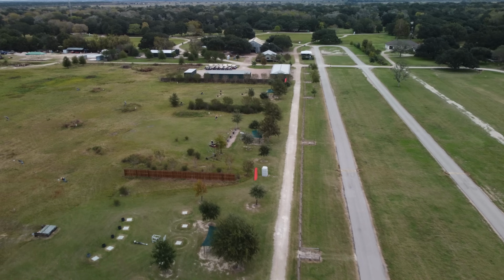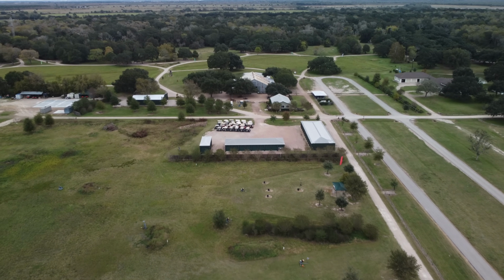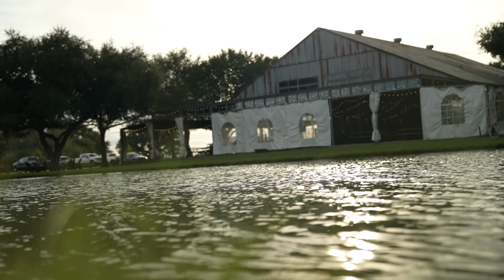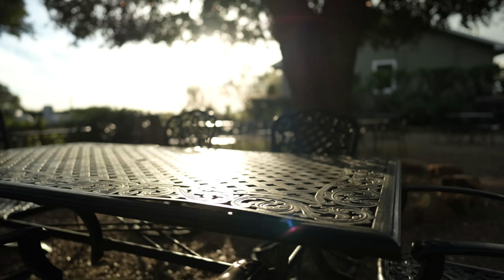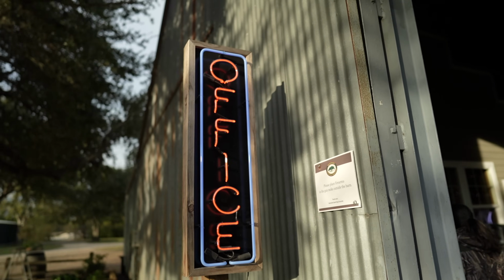Welcome to Westside Sporting Grounds. Nestled in the heart of Texas, just 50 minutes west of Houston, Westside Sporting Grounds calls Katy, Texas home. This gun club is surrounded by protected land through the Katy Prairie Conservancy in every direction for 2 miles. So this gun club is here to stay.